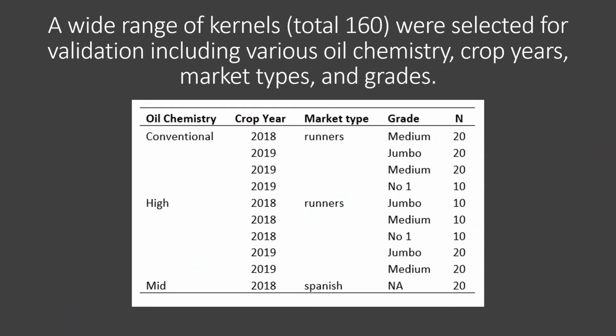Before starting the study, the device went through a validation process to assess the precision and accuracy of the predictions made. Sets of peanuts, primarily runners, totaling 160 kernels, were selected for validation and scanned using the NIR 3 times per kernel. These kernels covered a range of oil chemistry, crop year, market type, and grade. Kernels were scanned using the Qsorter. Then the individual kernels were captured in vials and subjected to gas chromatography analysis. We were able to then compare the Qsorter predictions to the reference values obtained from the GC.